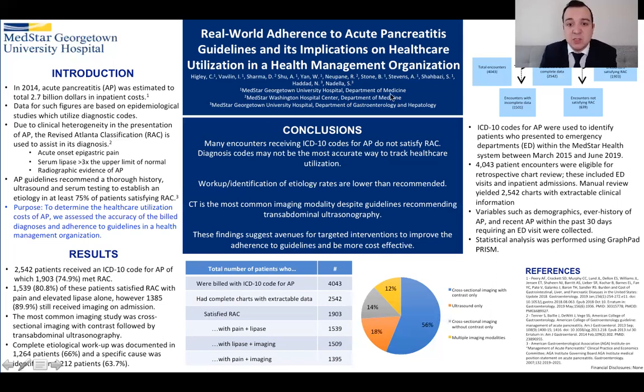These are all the main points, but I did just want to highlight the main one, and that would be that many encounters that are receiving an ICD-10 code for acute pancreatitis may not actually satisfy the revised Atlanta classification. And this is really important because it may suggest that diagnosis codes may not be the most accurate way to track healthcare utilization.